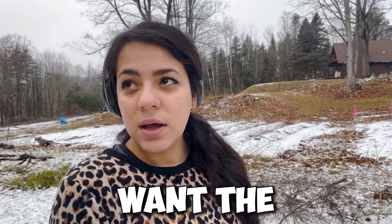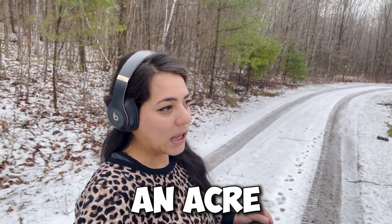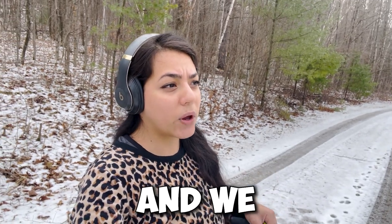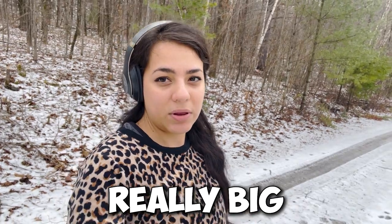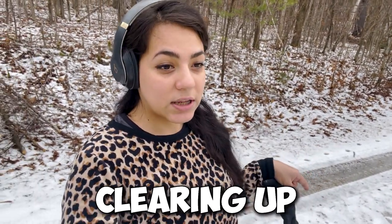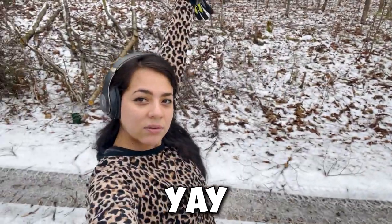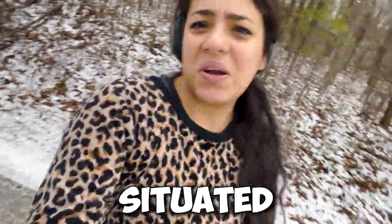But I want this part of the land to be clear, because we only have about an acre and a half probably that's all cleared on our land, and we own 117 of them, and it's all woods, so essentially a really big forest, right? So that's what we have. So we need to start clearing up more space, and then go from there. Yay. Okay, get myself situated over here.